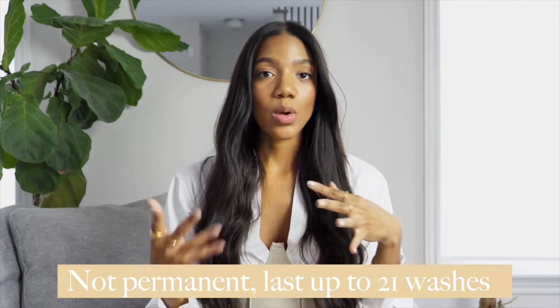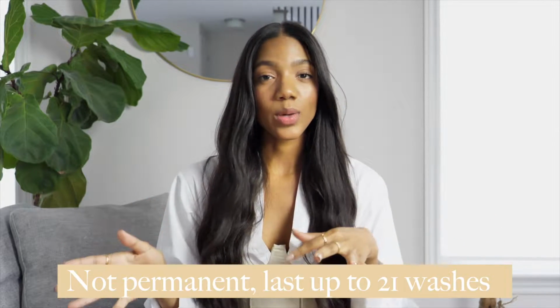It's not permanent, it washes out, it lasts up to 21 washes, which is amazing. I thought that was a great number, especially considering that I don't wash my hair too much. I wash my hair on a bi-weekly, tri-weekly basis. So 21 washes is amazing for me. That's gonna last me super long.